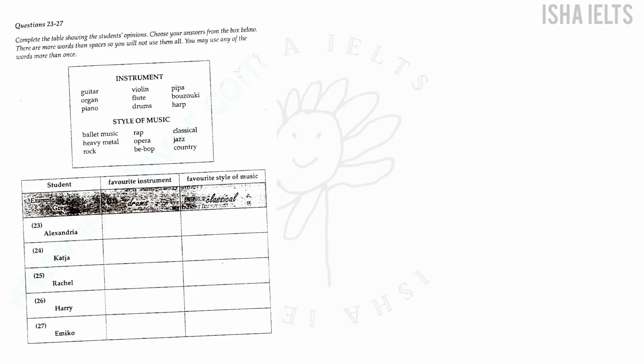What does Harry like? Harry says the best instrument of them all is the piano. He claims it's more versatile than any other instrument. Emiko plays the piano, but her favourite instrument is the flute. The flute? Yes, Emiko plays the flute too, of course. Thank you, Alexandra. Greg, will you tell us the students' favourite style of music? We're really very conservative. My favourite is classical music, and that's Alexandra's choice too.